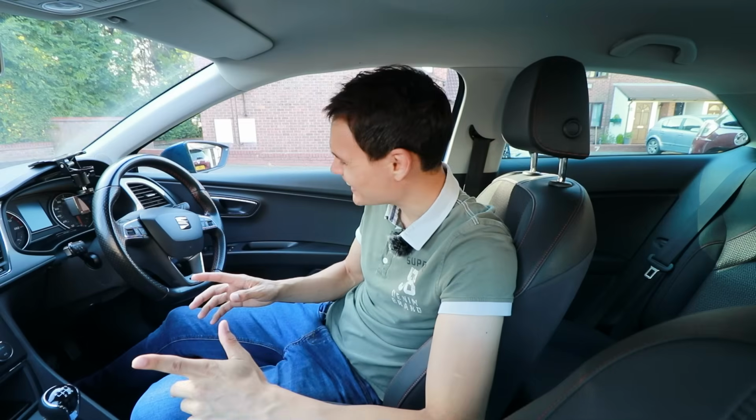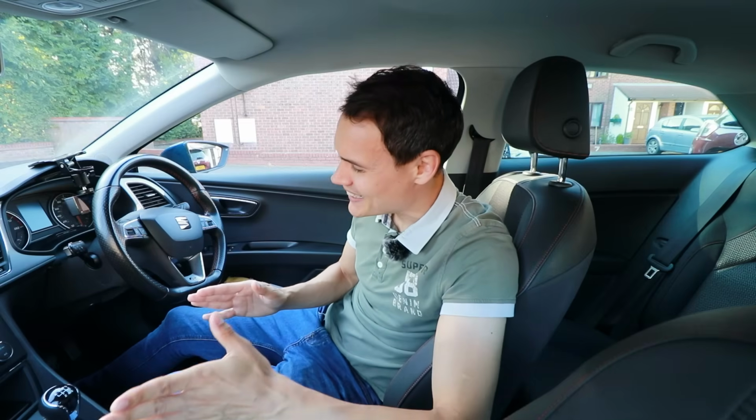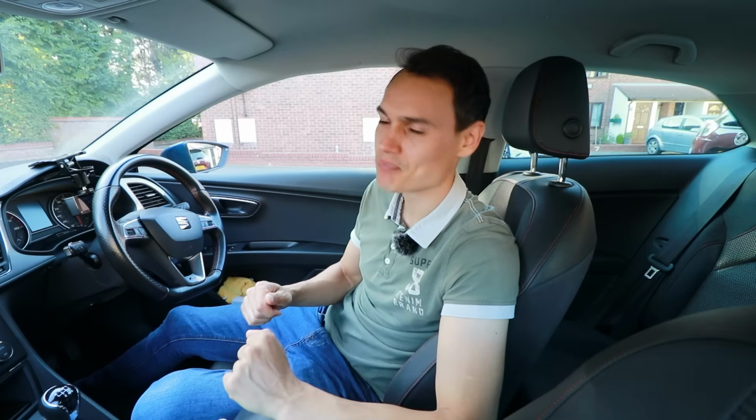Don't do that, and certainly don't take the wrong exit and then reverse back into the roundabout. I've seen someone do that before. That's not a good idea. Be prepared to go the wrong way. Leave some extra time when you're about to do an unfamiliar journey.